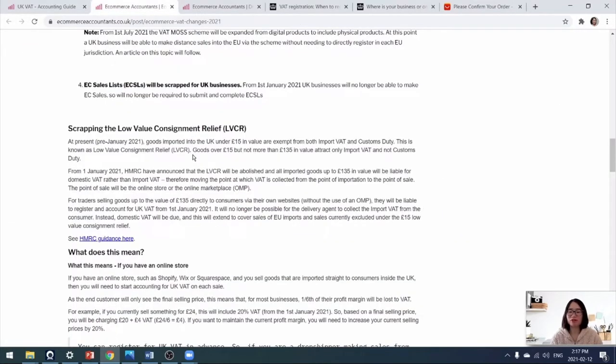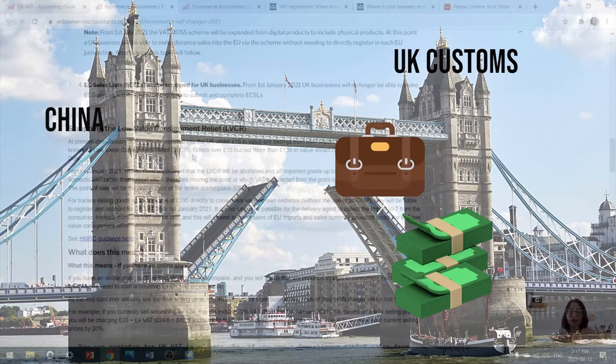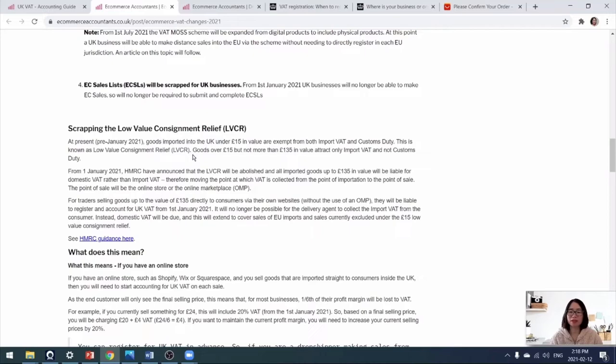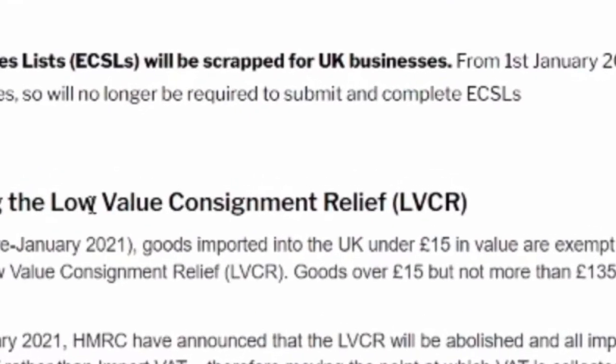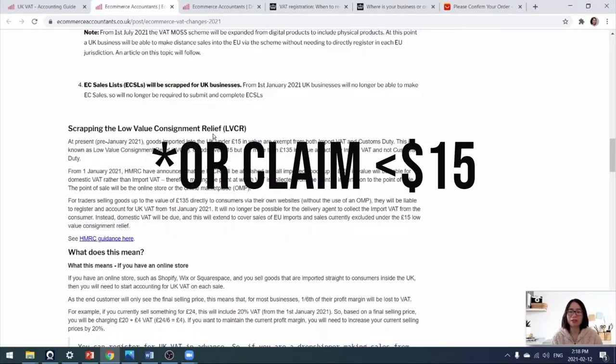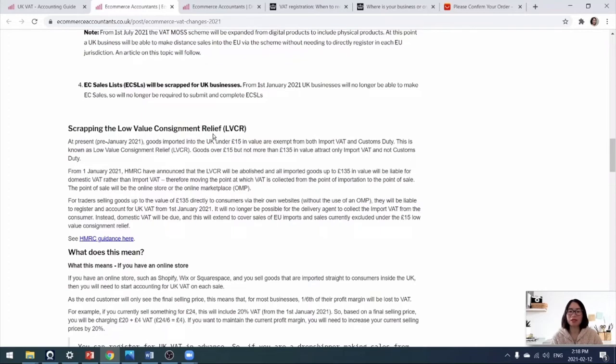So what happened before January 1st, 2021? VAT was charged at the point of customs. When the product entered UK customs, AliExpress or your supply agent was supposed to pay the VAT before it entered the UK. However, there was LVCR, low value consignment relief, which means if the products were under 15 pounds, they were not subject to VAT. A lot of dropshipping products are under 15 pounds in value, so they could go through customs without paying any taxes. Now HMRC has found this loophole and is trying to close it.